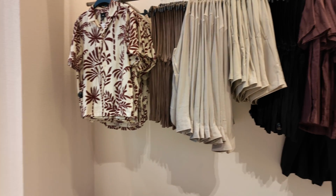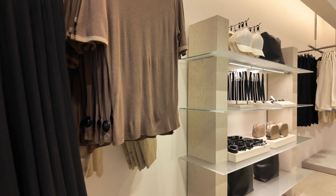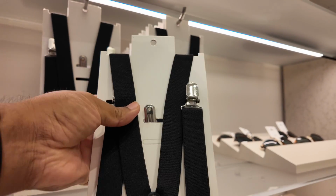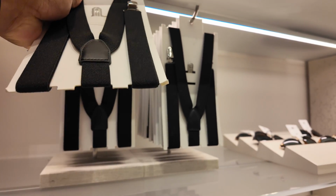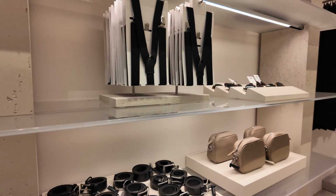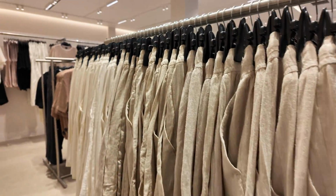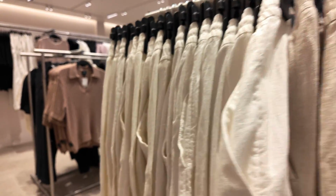I quite like this shirt actually, and you can see here, get this with this t-shirt. You have some more accessories here, and these are some male suspenders. You don't really see people wearing these, but if you want to stand out, you can try these, be a bit different. Some more belts, some bags. I like the feel of these shorts, quite light. And so it's a nice way to express yourself.